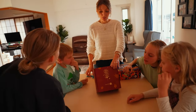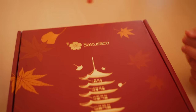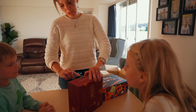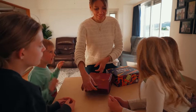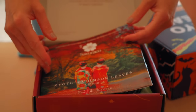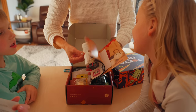Kyoto Prefectural Government's, that I put Japanese music on. Wow, look at that box. It's really pretty, isn't it? It looks like Kyoto in the fall. This is the October box. Whoa, this is like an old thing. Oh, I want to go to Kyoto all over again. No joke, huh? Look at that.